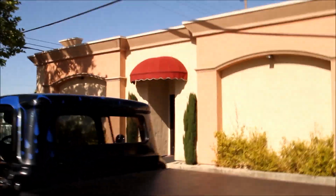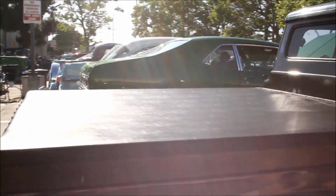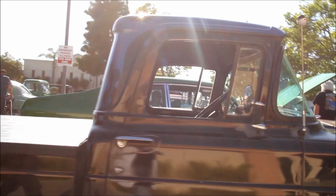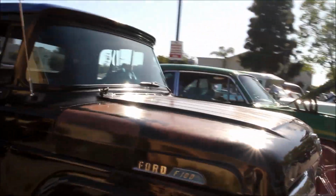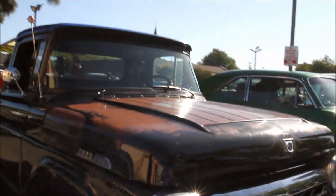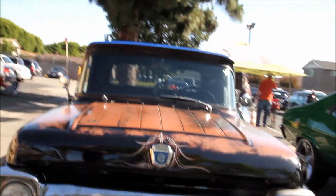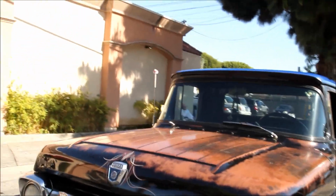This is a 1957 Ford F-100 truck. I love the custom paint job on this one. It's old and new at the same time. Again, my drunk camera work. Not literally, but, you know.